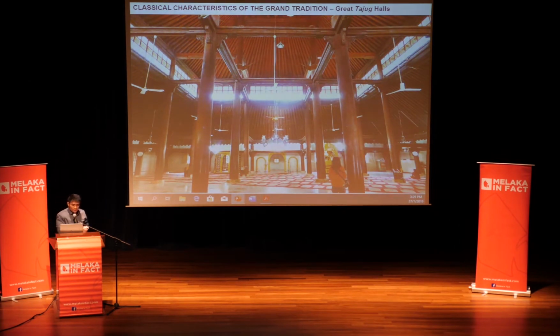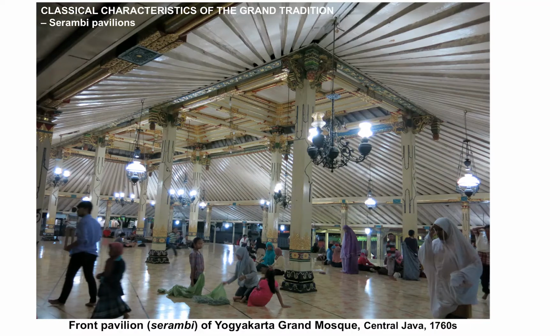So this is something that requires the structural load and the stabilization of the structure to be transferred away from the center, so that you have all these spaces without any beams. And another thing that I noticed in Malaka, we don't have it on mosques, is the serambi. In Javanese mosques, you will have this front pavilion in front of the main Tajuk Hall. So just now we saw the Tajuk Hall of Yogyakarta. If you move to the front, you get the serambi.